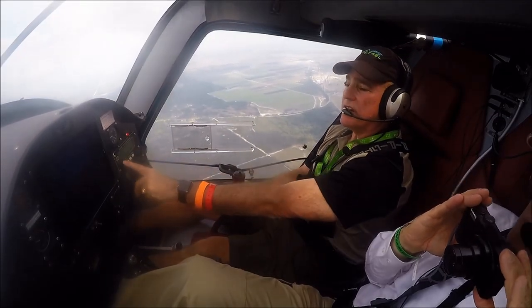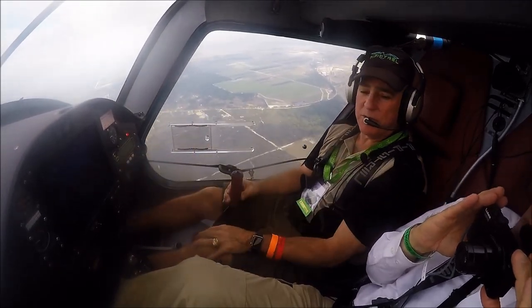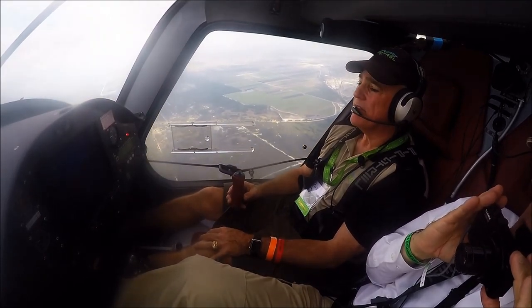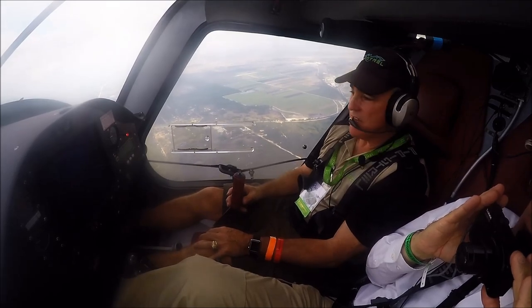Our temperatures are still good. That's our oil temp, still well within the normal range, even though we're climbing at a fairly high power. And that's C or F? That's centigrade. Okay. Yeah, Celsius.